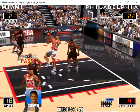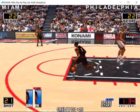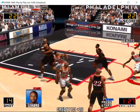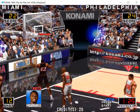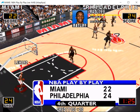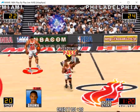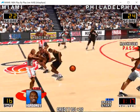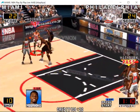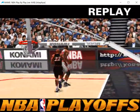Here comes Coleman to tie it up. Nice pass. Brown fires it up. Diamond waits for the rebound. Ahead to Ratlet. Here comes Ratlet and slams for 2. Ratlet gives Philadelphia a lead. Hardaway from Brown. Mashburn. Ahead to Alonzo. Here comes Orlani and finishes the slam.